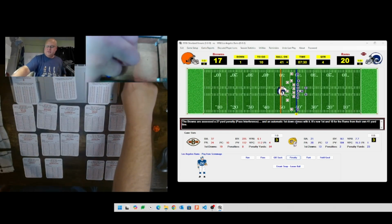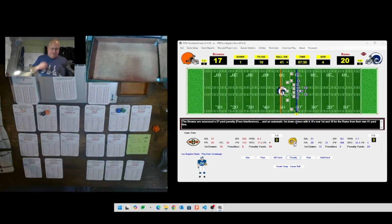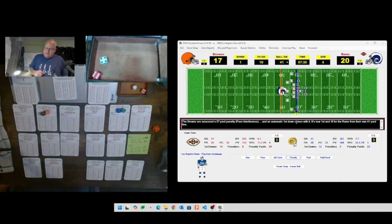All right, 25. It is going to be John Arnett. 25 is an... What are we on? We're -2. 25 is an AG. All right, so John Arnett up the middle. 64. 25, that's 0. So he's going to get stuffed at the line of scrimmage.